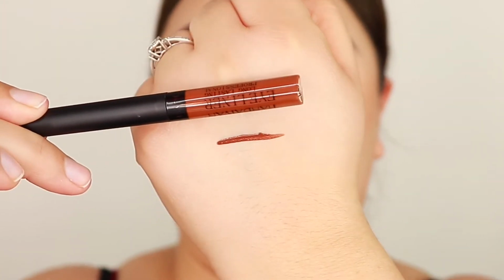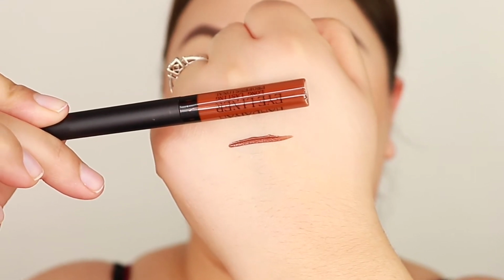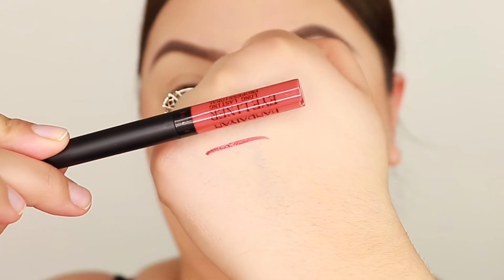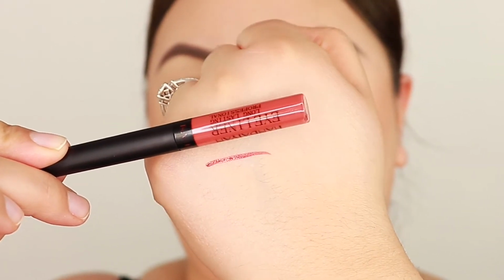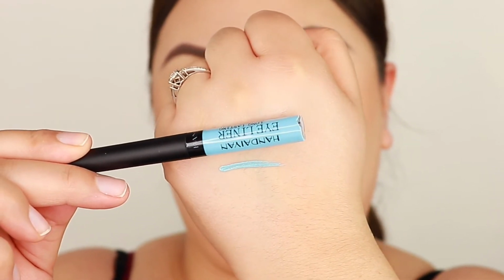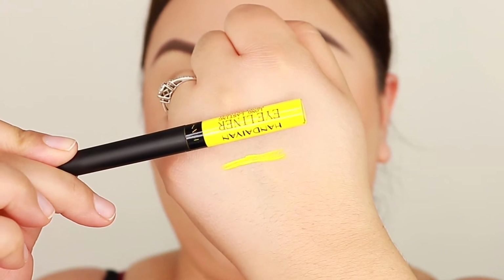This one's number 6 and it's such a pretty brown color. It kind of looks cinnamon. This one's number 4 and it's a nice pinky nude. This one has to be my favorite one and it's number 3 and it's such a pretty sky blue. Number 9, which is this beautiful bright yellow.